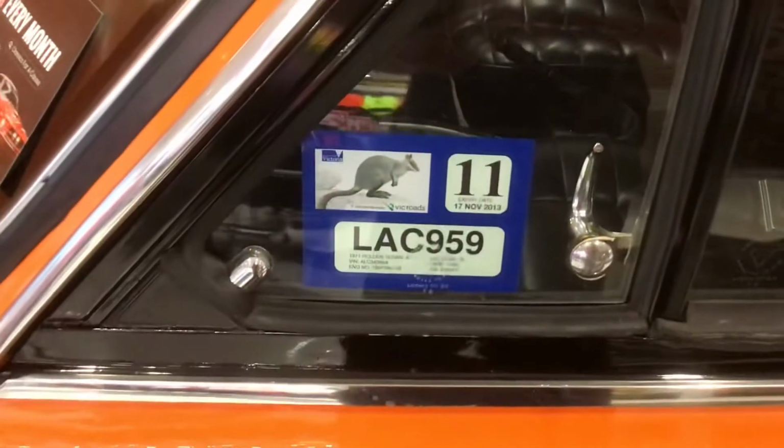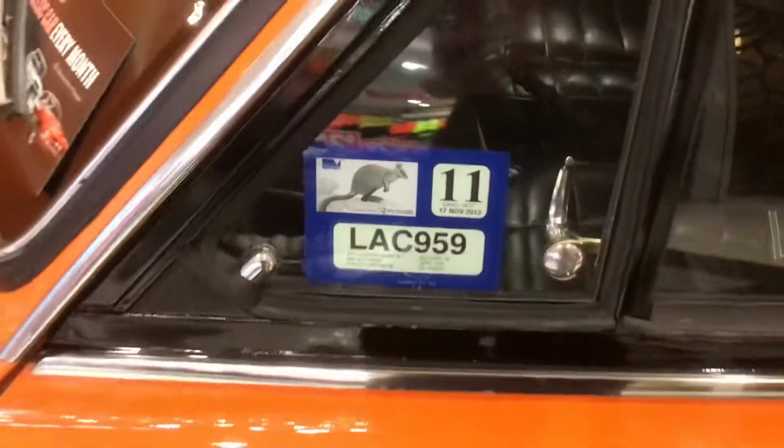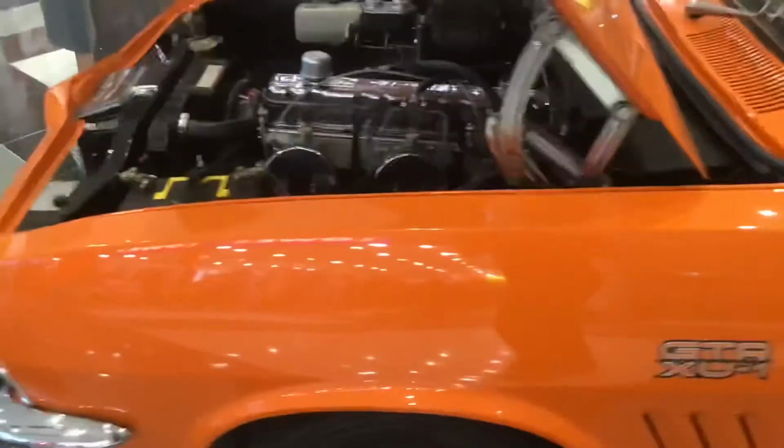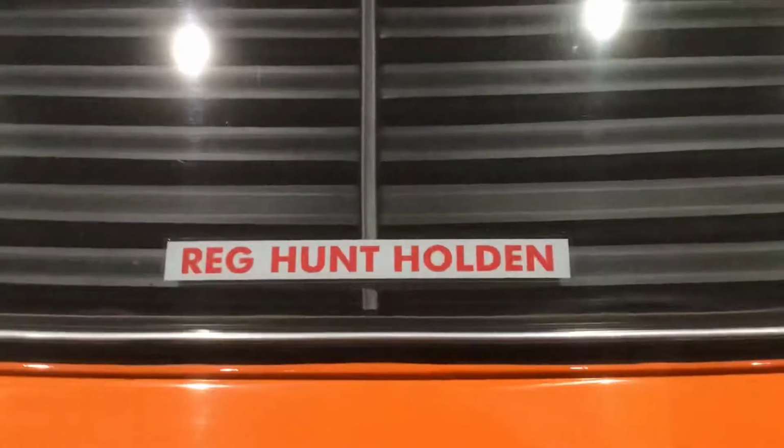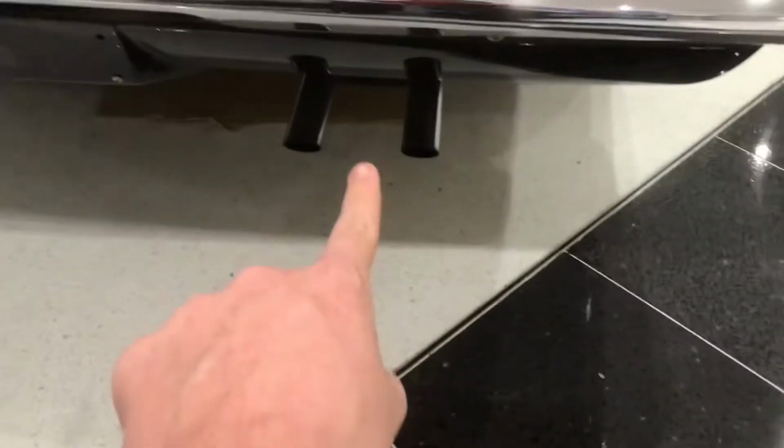That's a registration sticker, guys. This car was restored back in 2010. And there's something saying where it came from new. It's around here. Reg Hunt Holden, Victoria. This car, it's got your chrome rear bumper bar. Here's your exhaust there.